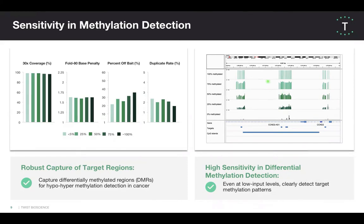The IGV trace on the right here shows this in a qualitative sense. You have clearly the states that you're looking at, 25, 50, 75, and 100% methylated. You can see very qualitatively that this is actually true and proves the sensitivity of the assay. All the quantitative data lies behind this, and this is for visual representation.